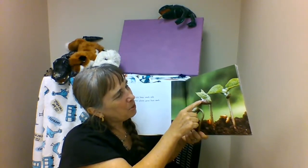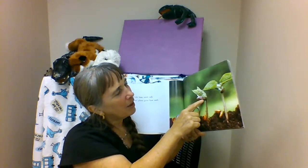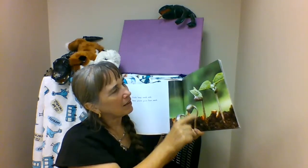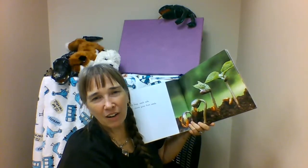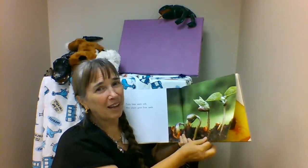Look at how beautiful that seed is. This one is a very beautiful seed. It's purpley and tan speckled, very special. One day I'm going to show you some neat seeds we grew in the Storybook Garden that are called yard-long beans from China. I have a special story I'm going to share with you about that.